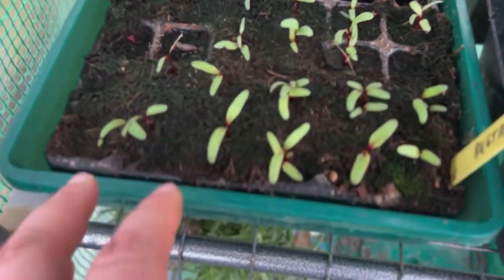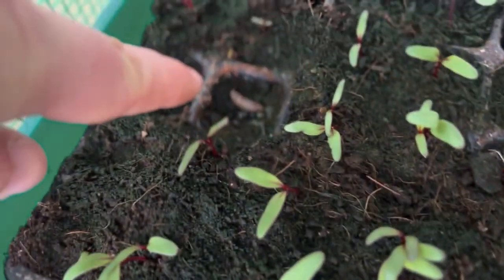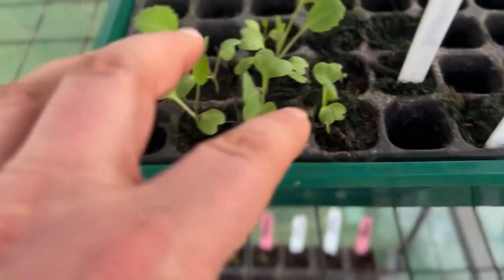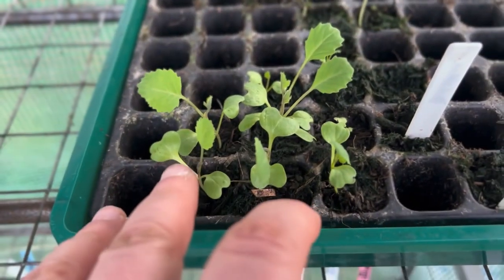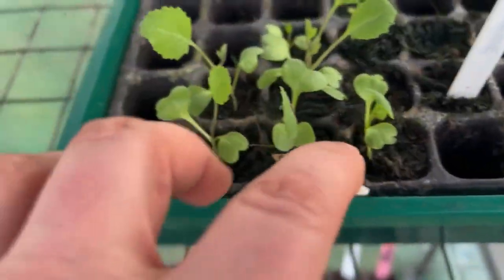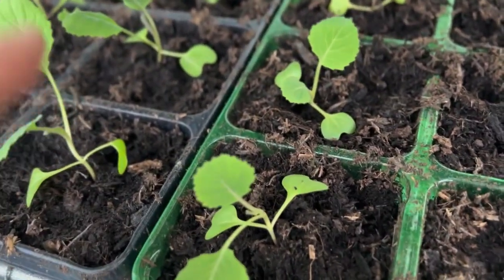Beetroot. These are ones saved seed from last year. Got a slug in there. I will remove that. It's actually eating all the beetroot in there. Little bugger. More stuff here. This is the other cabbages. It's a lot smaller. These are all the big ones that really need to get potted on, but these ones will probably be spares for those when they're inevitably eaten by things.